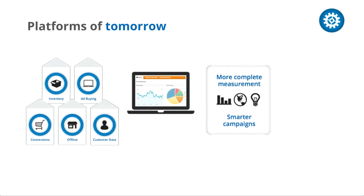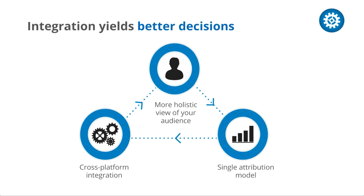So one of the things that we are working very hard to create, and you'll see in a while, is a solution that can bring all the data into one centralized place. And then it will enable people to make better decisions with data faster. Now, just to summarize the three challenges: to make better decisions, we need a more holistic view of the audience. We need an attribution model. And we need a cross-platform integration, meaning that all the data will be in one place.